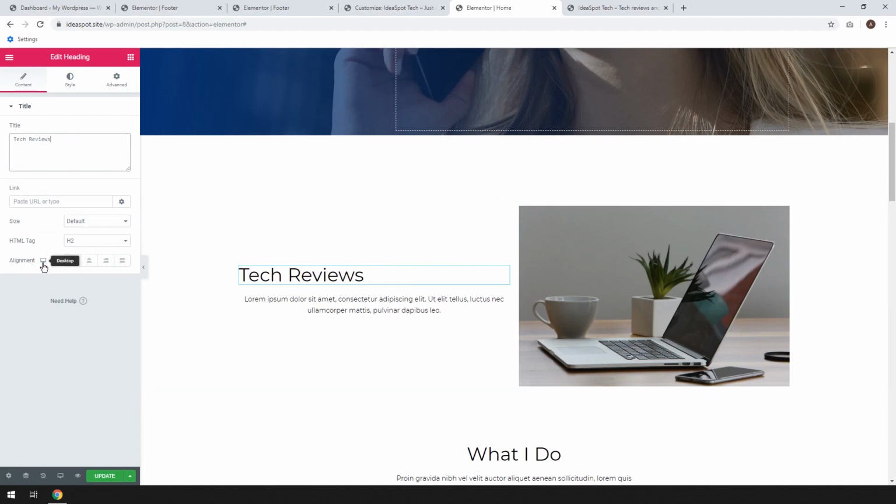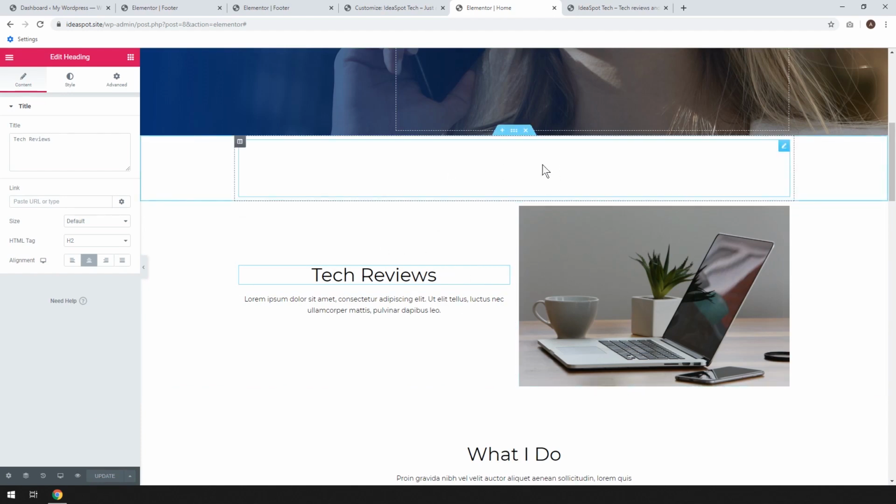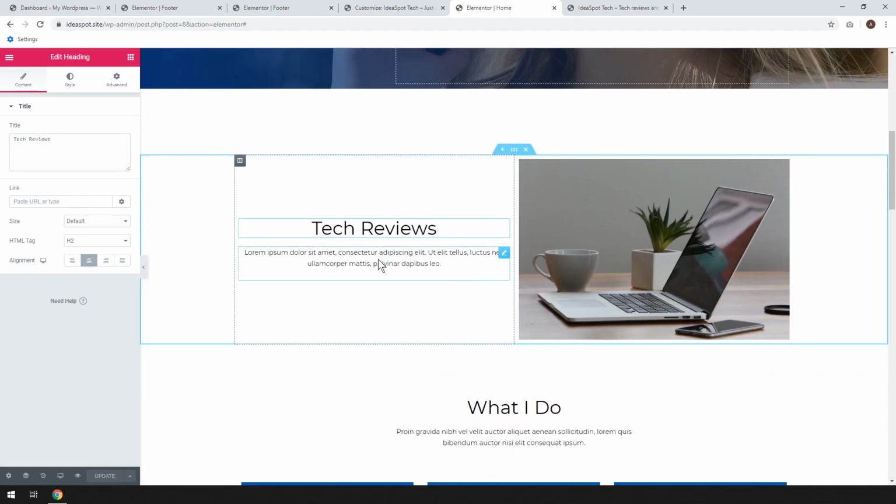And we want that to be in the middle as well. So let's click center. So that all looks all right. Let's click update. So that's one quick way you can design a whole section. I've actually done 2 sections because this is 1 section and the spacer is a section. I'll show you another way right now, fairly easy.